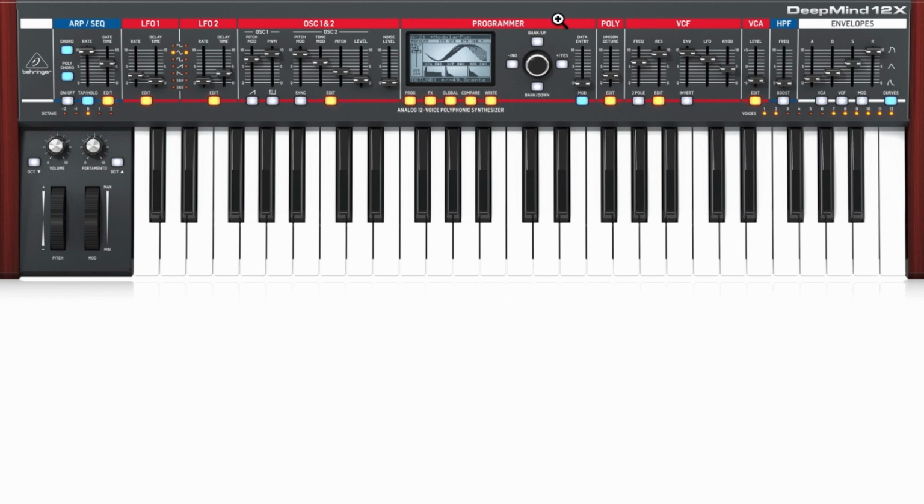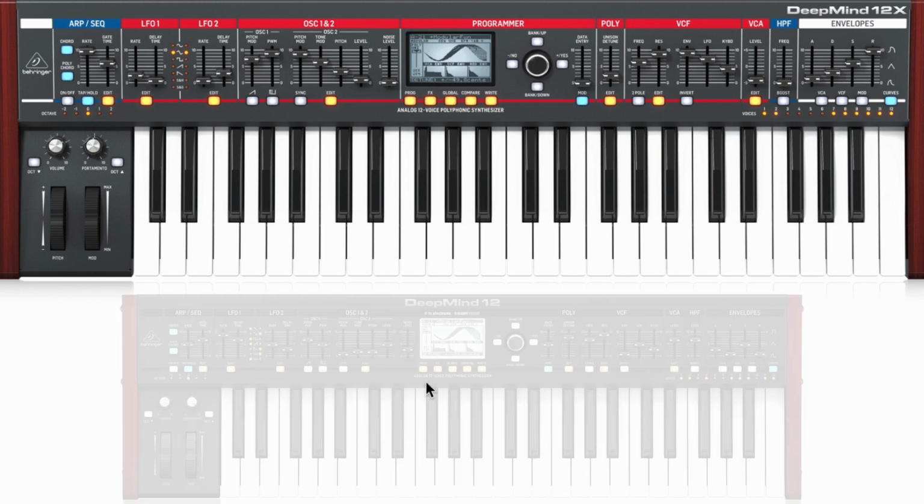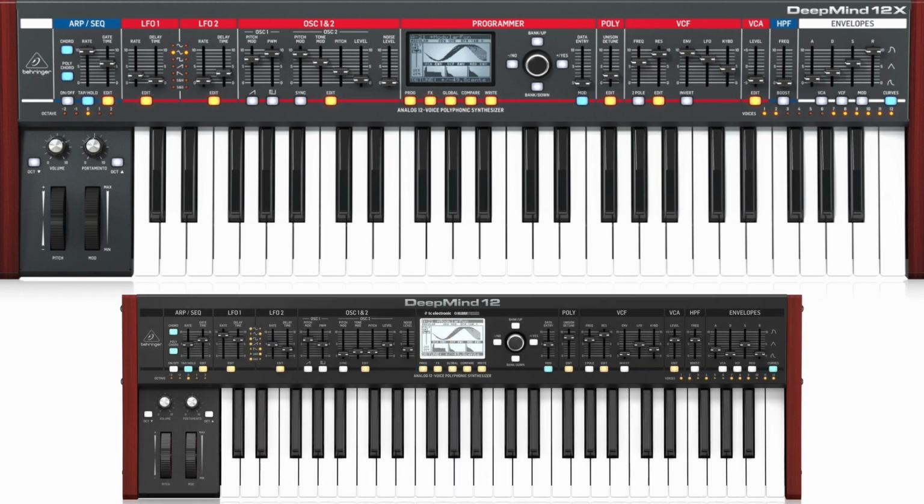On the original one, this said the TC Electronic and Klark Teknik. It didn't say programmer, but all these were the same. So the Arps sequence, the LFO1, LFO2, Poly, VCF, VCA, and these are all the same as the original one, and I'll put up a graphic and just show you what the original one looked like as well. So all this is the same.